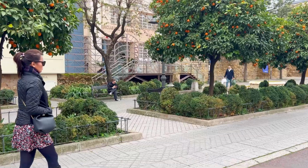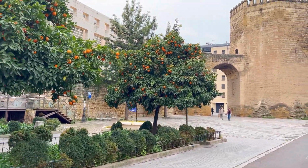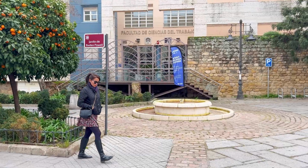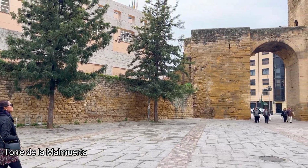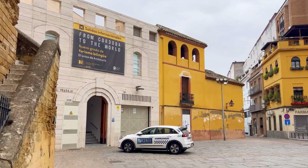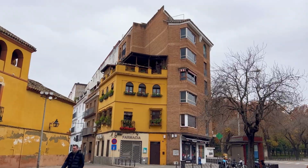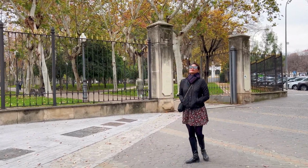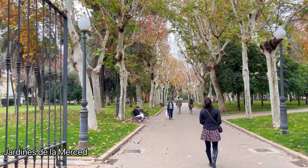And we are now slightly more than 2 kilometers north of the city gate and the Roman bridge. And here along this major road, you will find a tower, known as Torre de la Malmuerta. It was built as part of the city's defensive fortifications to protect against potential invasions and uprisings during the reign of King Henry III of Castilla. And nearby, just a few steps away, is the entrance to the Gardens of Mercy.